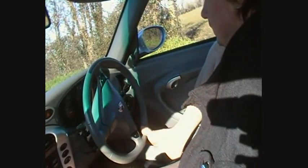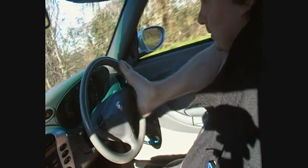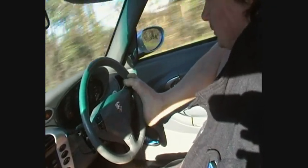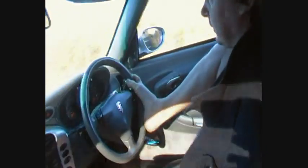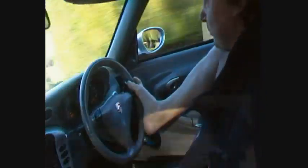So let's put it in manual mode. We'll start off in first. Second. Like you're holding a manual in second gear. These roads are disgusting. And then third, straight into third, as quick as you would be able to change a manual.